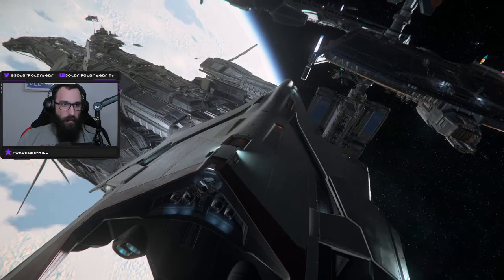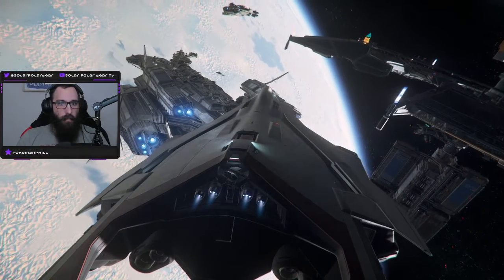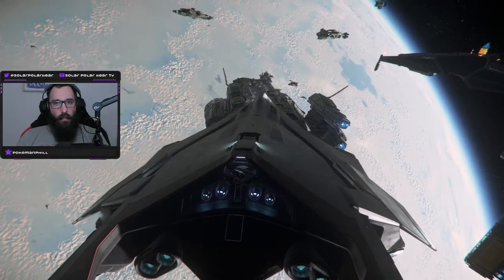Now, I know you guys are going to say, oh, why don't you just sit back, zoom in, and just enjoy the fucking thing passing. No, because I wanted to see it up close. I wanted to see all the details that they did. That thing's fucking huge. It is really neat. It's got a landing strip on the front of it. Jesus Christ, it is so cool.